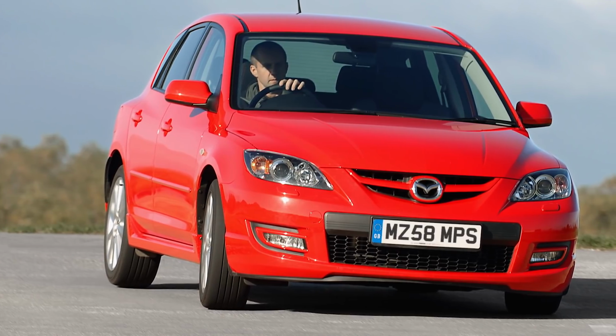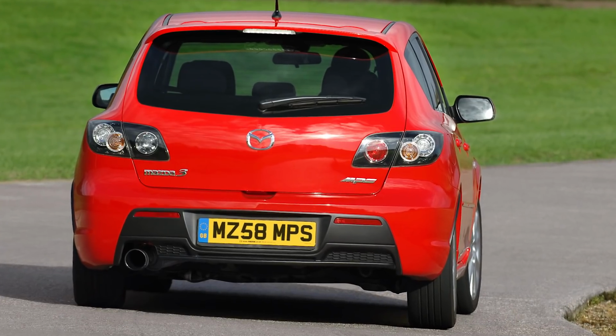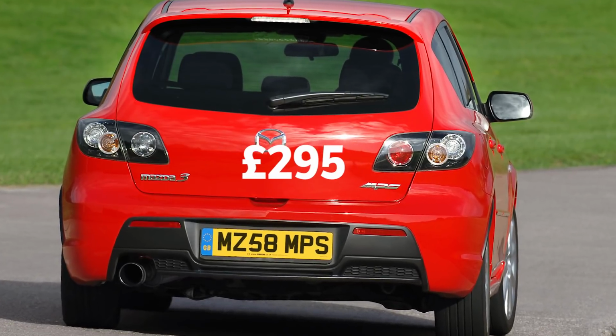Just remember though, that because of their higher emissions bracket, these first generation MPSs cost a bomb to tax each year at £500 versus the Mark II MPS's £295.